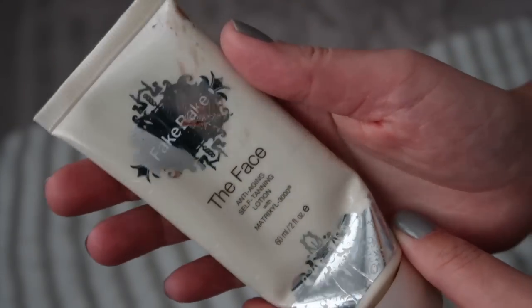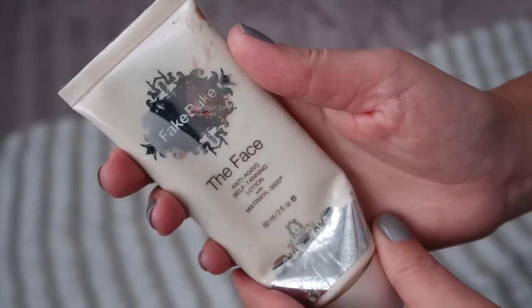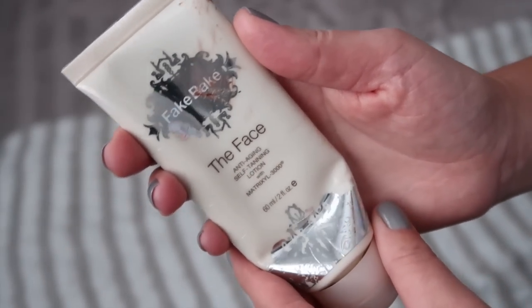The last product I wanted to tell you about is what fake tan I use on my face. And I do fake tan my face at least once a week. And if I have an event or a party or something like that coming up, I will fake tan my face again. You can tell it is very, very extremely well used. This is Fake Bake's Fake Tan, and it is just called The Face Anti-Aging Self-Tanning Lotion in a 60ml.